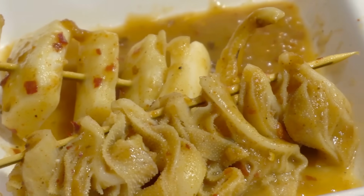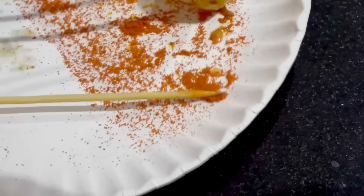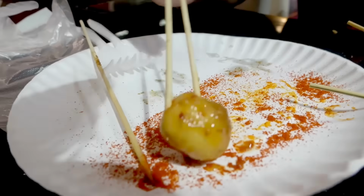Such strong curry flavor. You know what will make this even more awesome? I'll tell you guys this right now. I'm gonna take this fish ball, dip it in the sauce, and then dunk it in all that spice from the skewer. I know this is gonna make me suffer and I'm out of ice cream, but I don't think I can not do this.